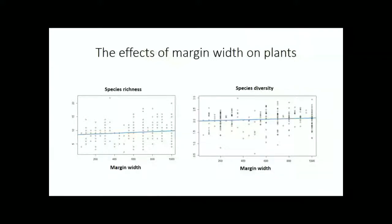So how does this link back to agro-environmental schemes? Well, at the moment, agro-environmental schemes pay for you to either have a 6-metre margin next to your hedgerow or to not have a margin at all. They pay out for length, but width isn't very important. What I suspect, and kind of anecdotally from what I've looked at, is that width is important. Where you're getting the rarer species is in the wider margins, and so the current agro-environmental schemes are possibly less effective than they could be.